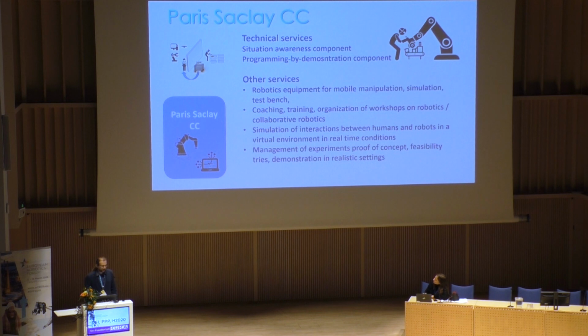The other competence center is located in Paris, at Paris Saclay. It is located in the CEA premises. There are 2 components there that we improved within the HORSE project. One of them is the situation awareness, which locates if there are humans inside the shop floor using different kinds of sensors.